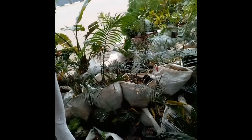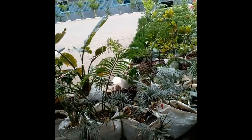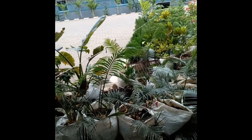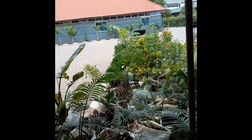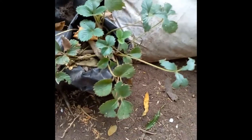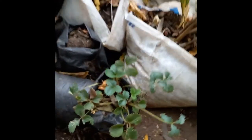Oh, strawberry. Kaka Emmanuel, I want to know if this is strawberry. This looks like a strawberry plant. If it is, I have definitely got to figure out how to send strawberries.